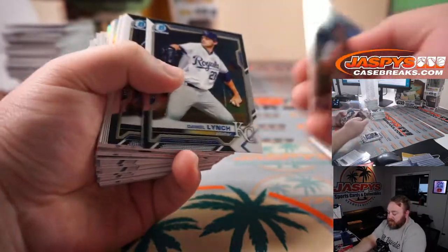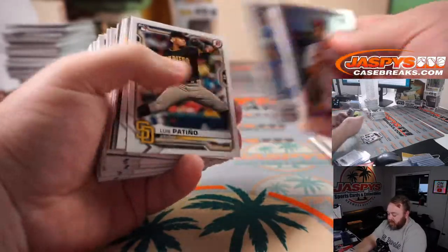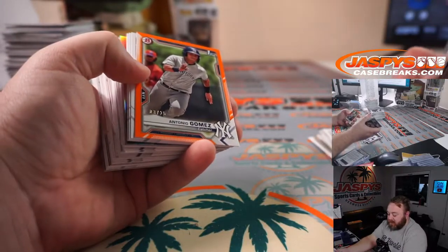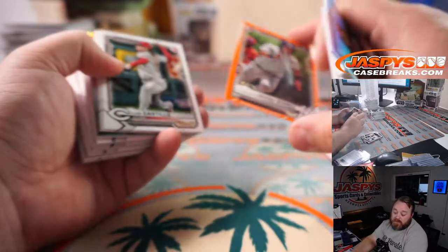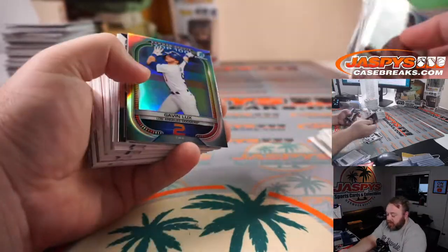Alec Baum, there he is, for the Phillies. Aaron Sabato for the Twins. Xavier Edwards for the Rays. And Antonio Gomez, 3 out of 25, Bowman first, paper, orange for the Yankees. Tim Sweer, nice one, Tim.